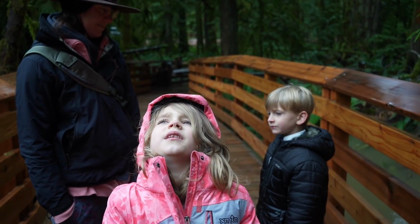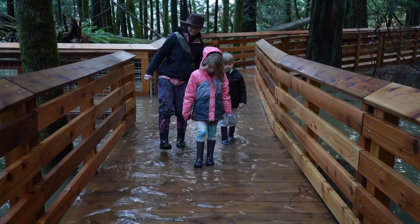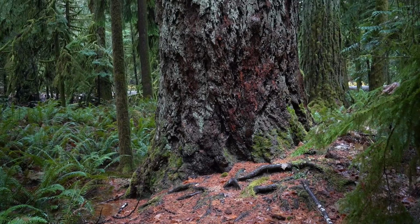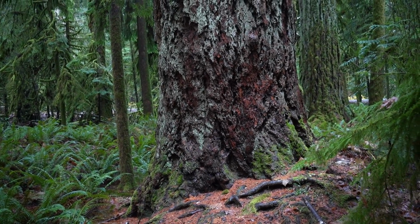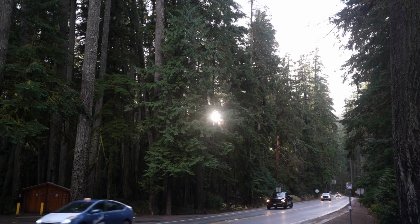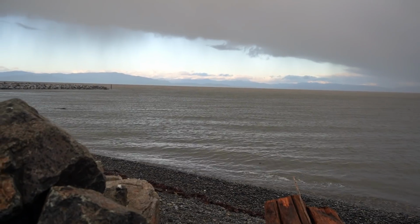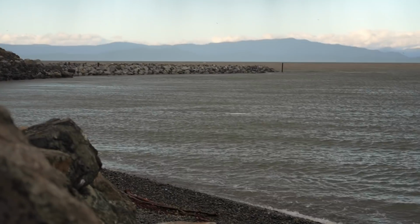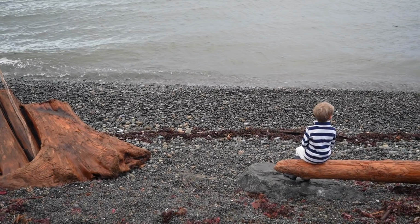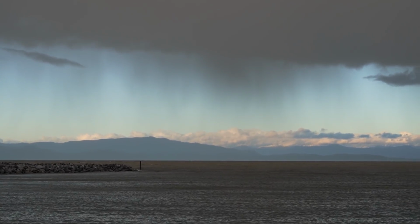Rainforest, right? They get lots of rain here. Oh, it's a seal. Look. Whoa. Did you see it? That's right. Bobbing his head out there.